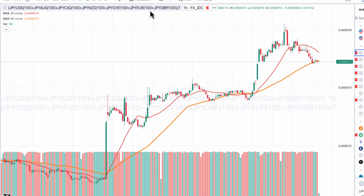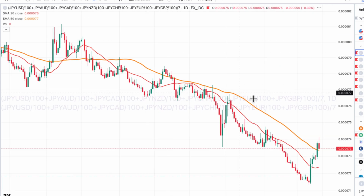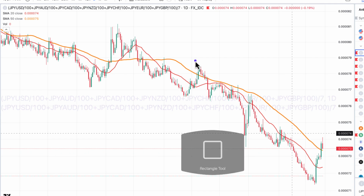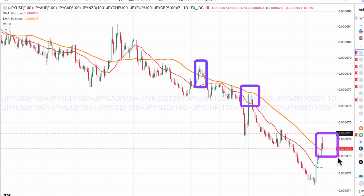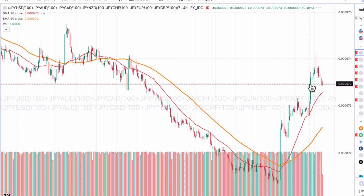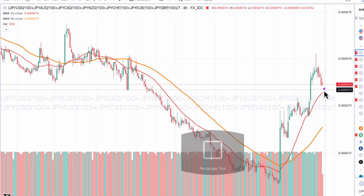And that's how the correlation has been working out. We can see that we're getting a nice reversal candle here. So in the past, every time it rallies, we see some reversals. Now, this is the right time to look for reversals. I think at this point, what I'm looking for is a slight further downside pullback.